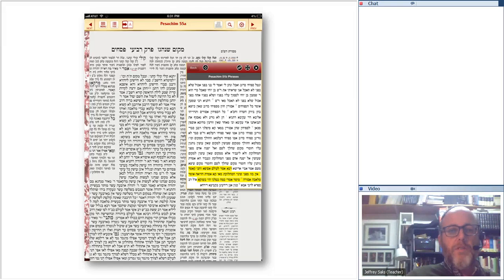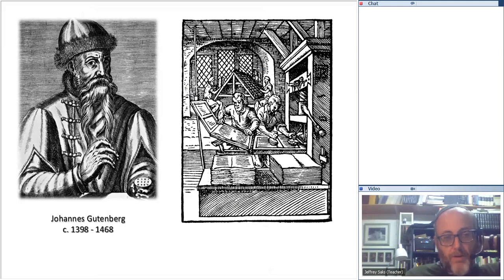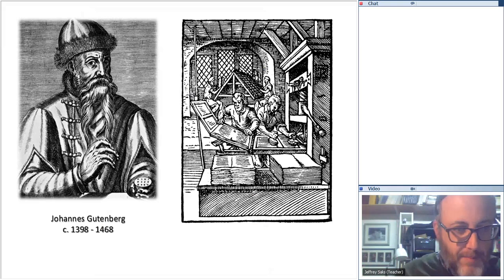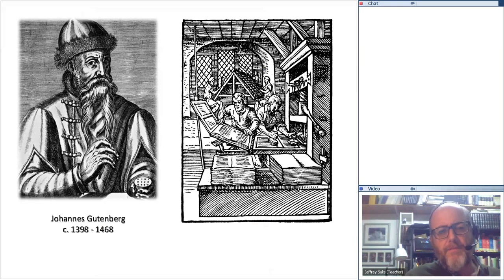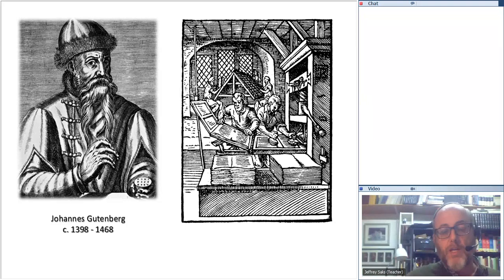Of course, before printing, printing begins, of course, with Johann Gutenberg. Gutenberg lived and flourished in the first half of the 15th century. He looks like a combination between a Hasidic Rebbe and Genghis Khan. I have no idea if this is in any way an authentic image of him. But this woodcut to the right is, I think, a 15th century woodcut that depicts the first type of wooden printing press using movable type, which was, of course, Gutenberg's great innovation, which so revolutionized civilization as we know it.